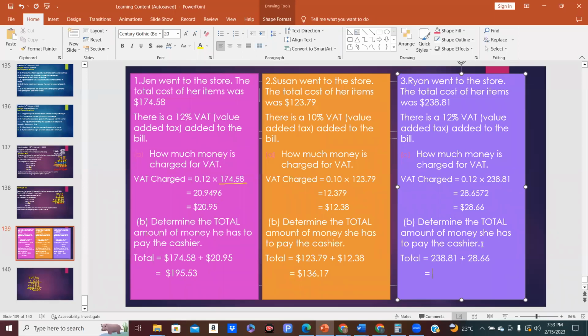So 238.81 plus 28.66 is going to be equal to 267.47. All right, that's good. So 267.47 is the correct answer. Yes.